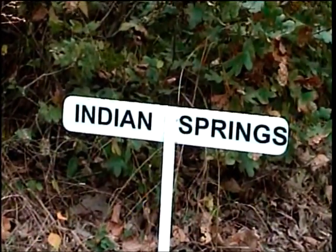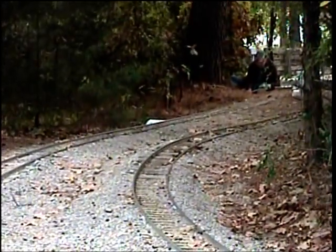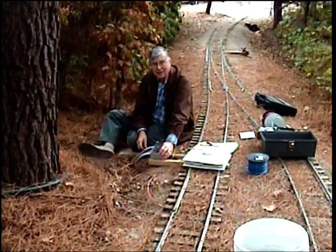Well, we're here at Indian Springs, and I came over here to take a picture of Bob Bogardus working on the signal system. Looks simple. Is that right? Putting it together. Lots of wires. Oh yeah.